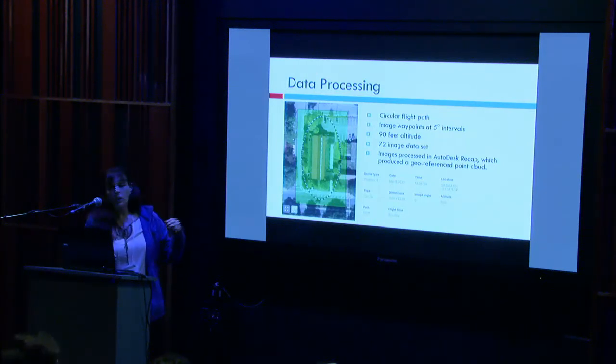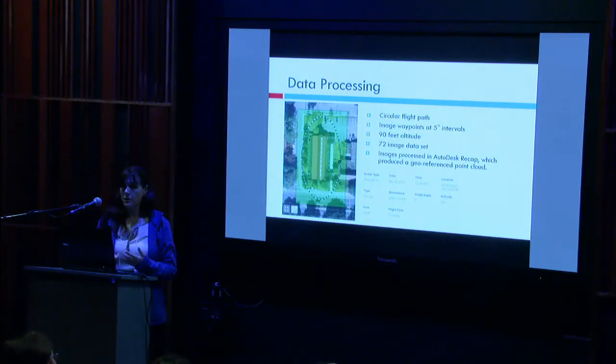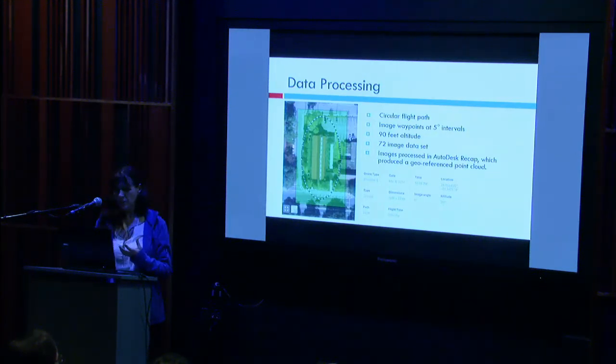Of all of the paths that I took, I processed them in Autodesk Recap. I didn't use Pix4D. I chose Autodesk Recap because they have an agreement with our university and they give it to us, which is nice. Pix4D doesn't have that same agreement with us. So with Recap, I processed all of the flights, and I chose the one that had the most data to it, and it happened to be this circular flight path that I took at 5-degree intervals.